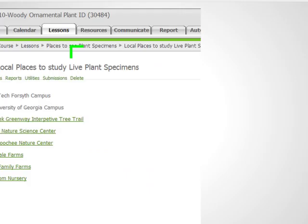Here's something. If you're taking this course online, one of the things I recommend that you have to do, you have to get out on your own and go look at these trees and shrubs. The several places in North Georgia that you can see them. Of course, we have signed trees and shrubs on our Forsyth campus. The University of Georgia campus is a great place to go see those things. The Big Creek Greenway has a new interpretive tree trail. There's also the Alachee Nature Center, the Chattahoochee Nature Center. We have the Sawnee Nature Center in Forsyth County.